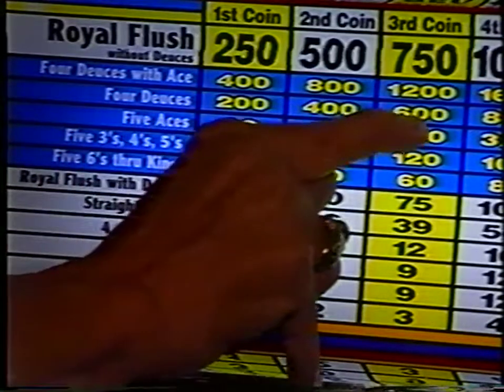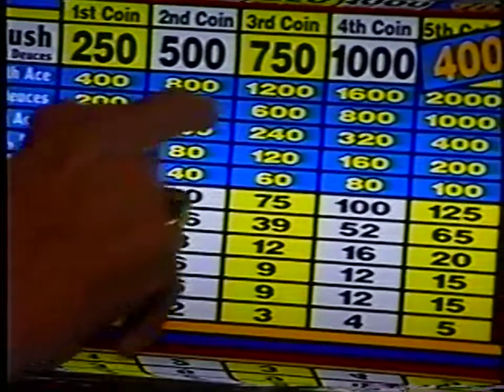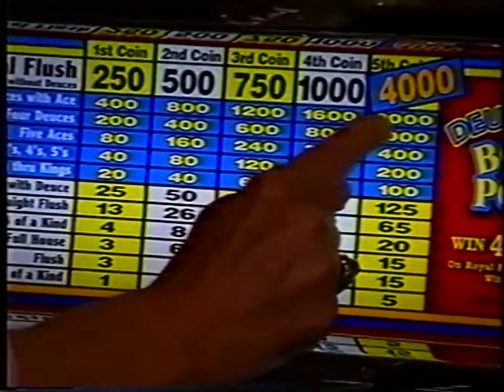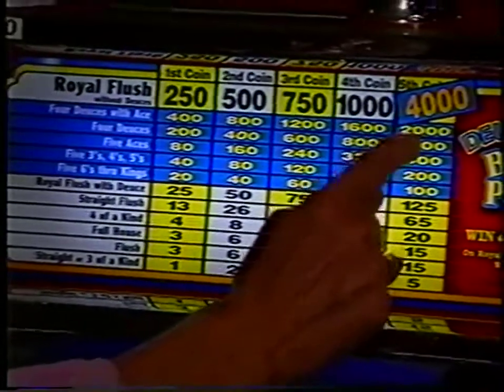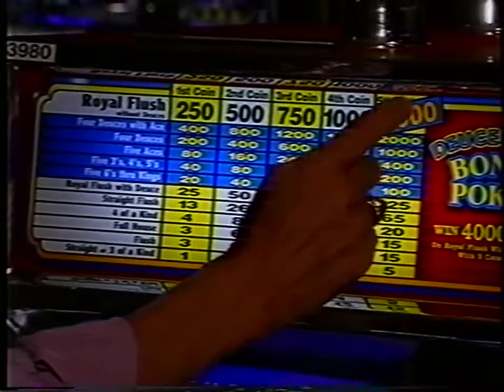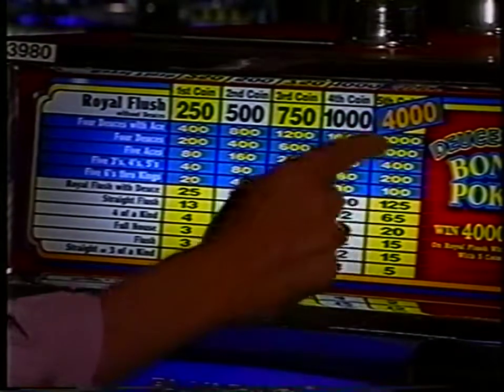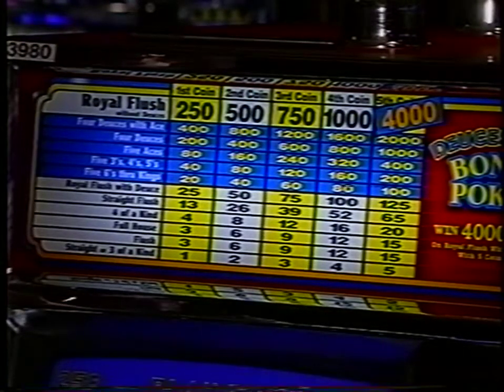And look what that pays you up here, $1,250 with your fifth coin in for four deuces. But look, you get four deuces with an ace, and you get 2,000 back, $500. So there are some good payoffs right there. Four deuces, four deuces with an ace, and of course a royal flush. So get into those big payoffs on those machines. And if you have trouble looking around at these machines, ask a change girl.